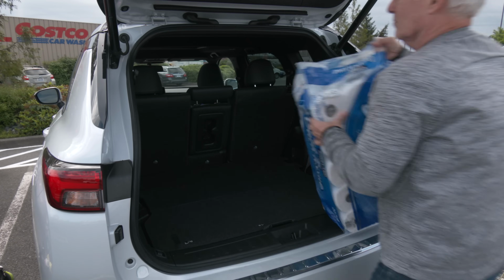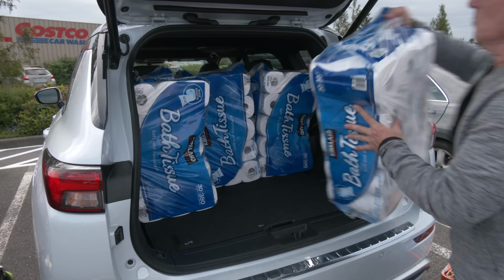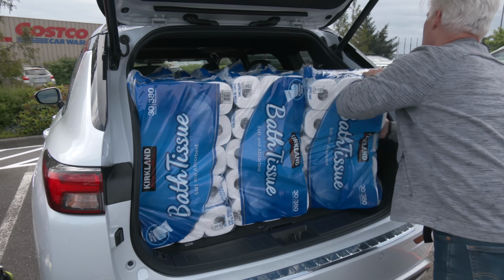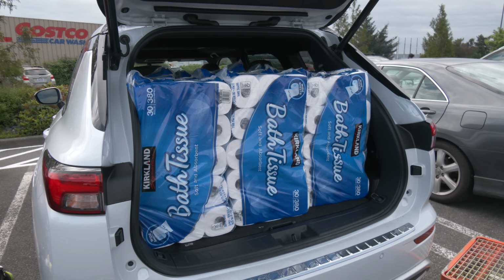I always do the TP trunk test with the middle row usable. It measures out to be about 31 cubic feet, or in terms of the 2-ply, that's 9 packs, about the same as a Honda CR-V or Toyota RAV4. Seems like it's time to head into the red light, green light wrap-up.